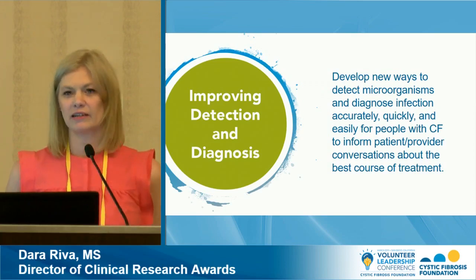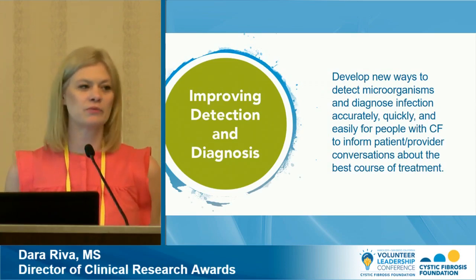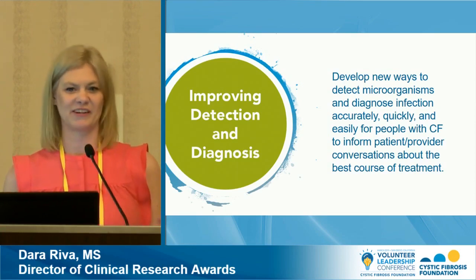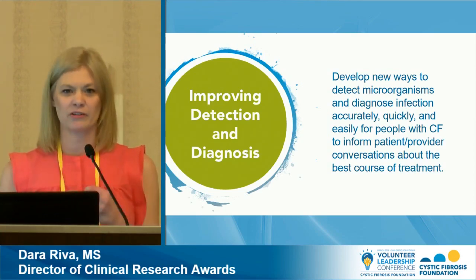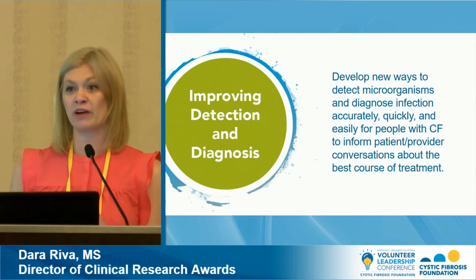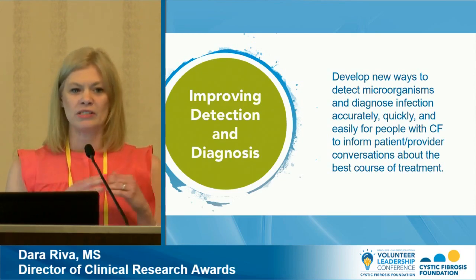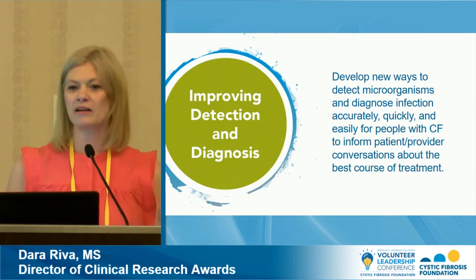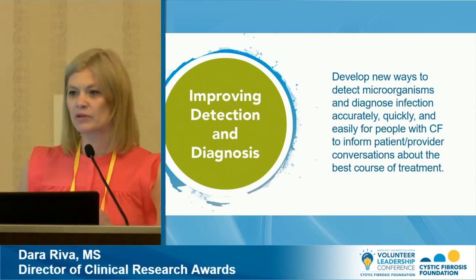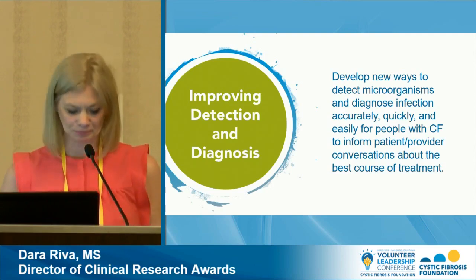So the first focus area, and I do want to mention, the focus areas are not in order of importance, okay? They work together to really complete the mission of the initiative, which is to improve outcomes. So we didn't want to number them, we're not ranking them, and we will look at them all separately, but together at the same time.